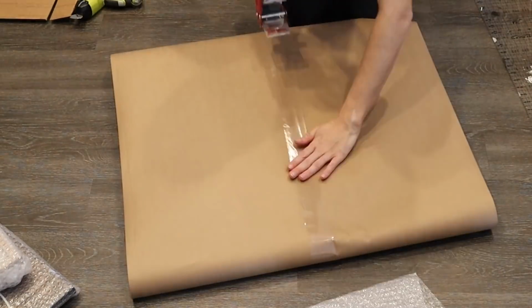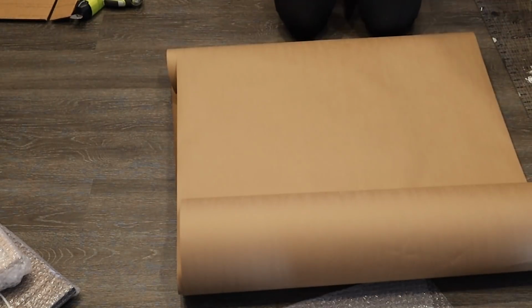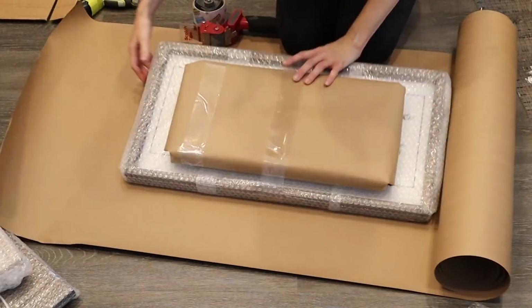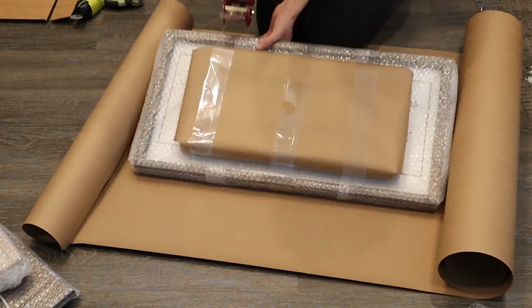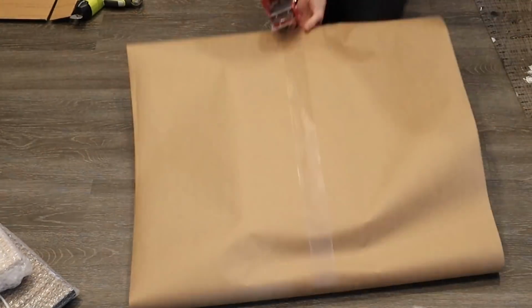Right here, I almost had this order packaged up and then I realized I forgot to tape the two signs together so they wouldn't be jumbled all around. So I had to unpackage it, but at least I caught it before I fully packaged the sign order up. Man, I was just off today, I'm telling you.